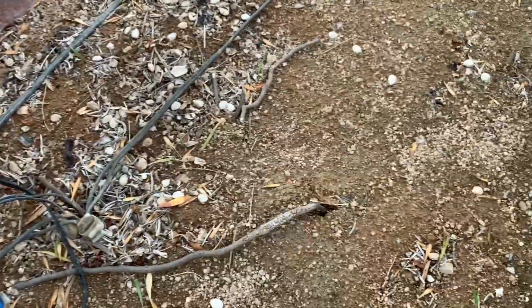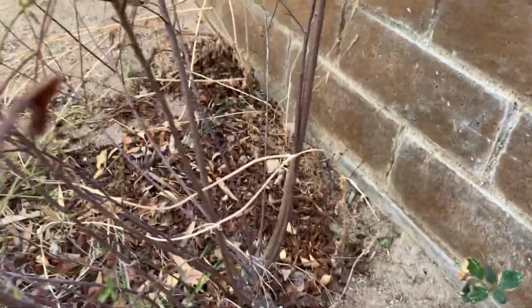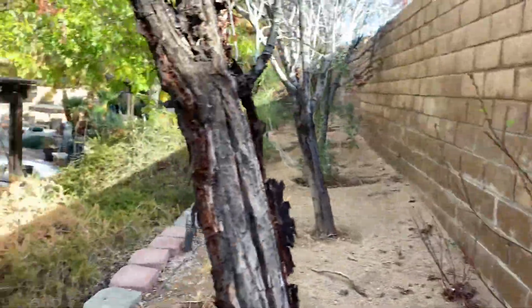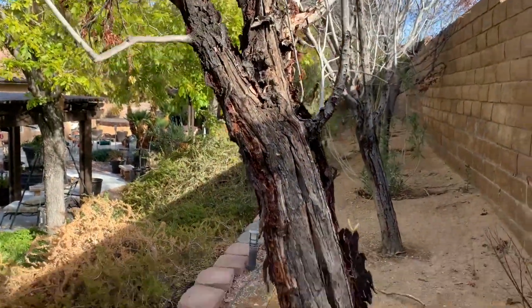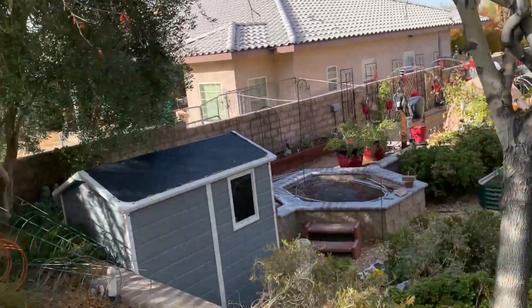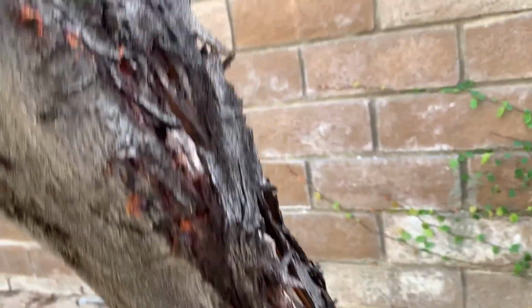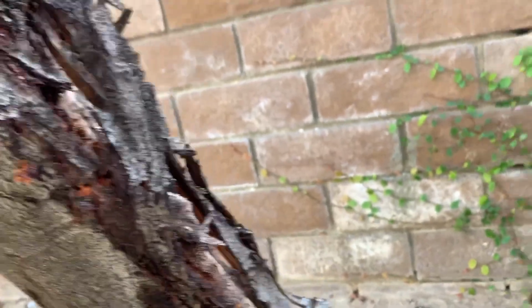I think this is part of the, well, see, I just tripped over that. That's a tree root. That's part of it. Look at how messed up that is. That needs to come down bad. Yeah, all of them have that problem.